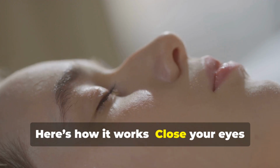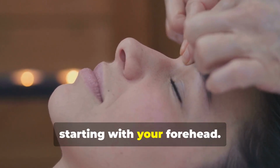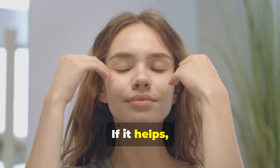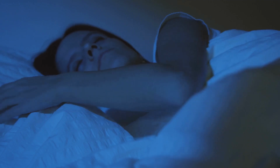Here's how it works. Close your eyes and take a deep breath. Focus on your face, starting with your forehead. Imagine every muscle slowly relaxing. If it helps, scrunch your face up tightly for a few seconds, then let it go.